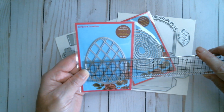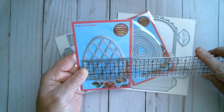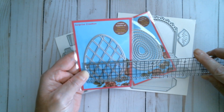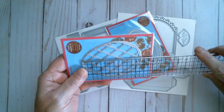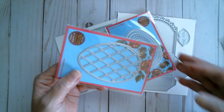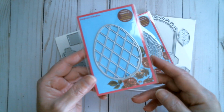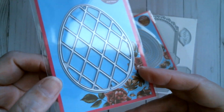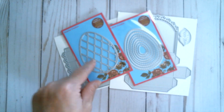And next, this one, let's try and get it at its widest point. It's almost 2 1/2 inches wide by just over 3 1/4 inches. That's on the cut lines. But isn't that lovely? You can make a very, very glamorous looking Easter egg with that one.